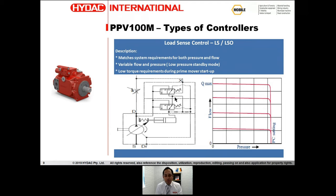In the standby mode, when used with a closed center valve and the P port is blocked, the pressure starts to build in this channel and it pushes against the pressure limiting spool, which has a heavier spring, and the load sense spool with a lighter spring. It will eventually push the lighter spring to the right and then feed the control pressure from the pump into the control piston, which then will destroke the pump to near zero displacement. The pump shifts into the load sense setting, also known as the low pressure standby mode. The load sense setting range for our pumps is from 10 to 30 bar.